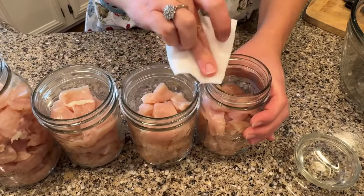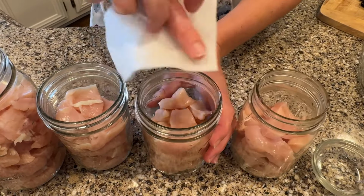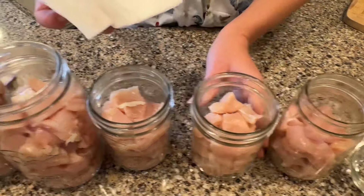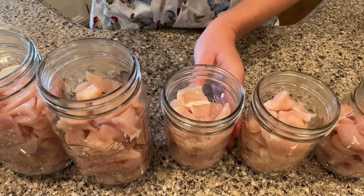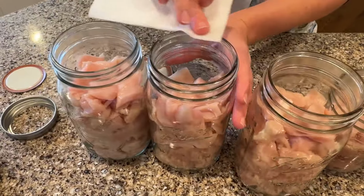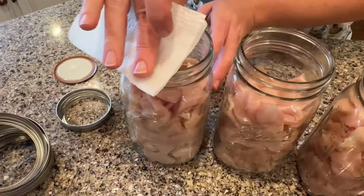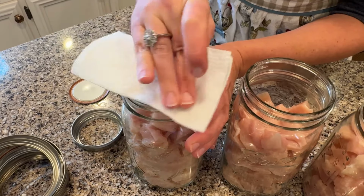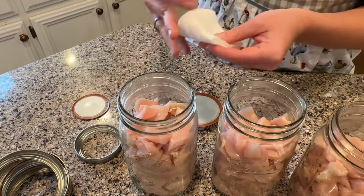So we are gonna take our paper towel and just go around the edge of every jar, and this will cut through any fat or grease so that we get a perfect seal. We're also checking to make sure that there aren't any chips in the glass that would prevent it from sealing as well. So by putting my finger over it with this paper towel, I can feel whether there is any chips.